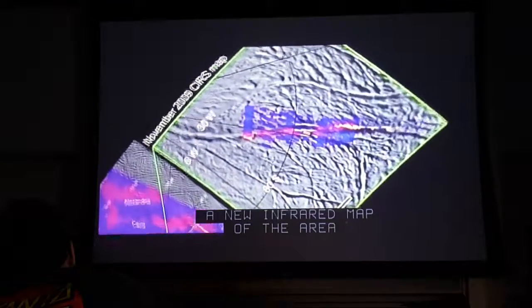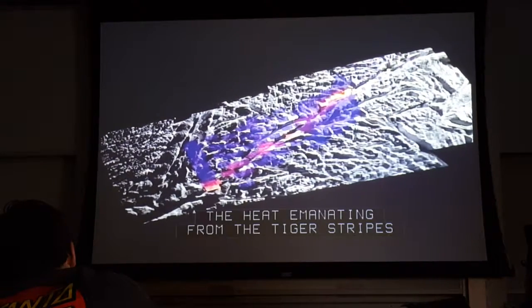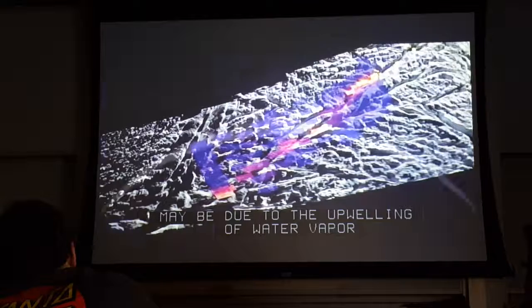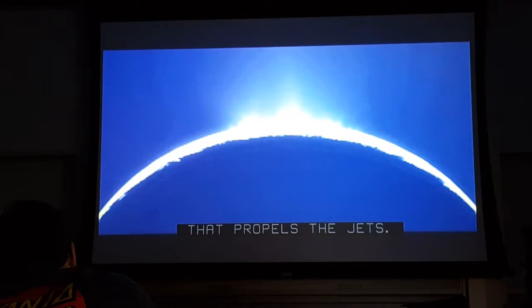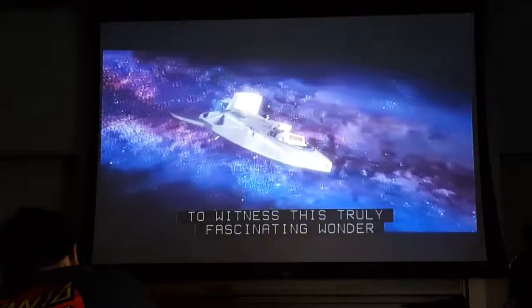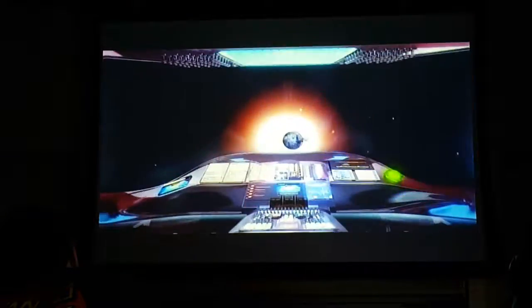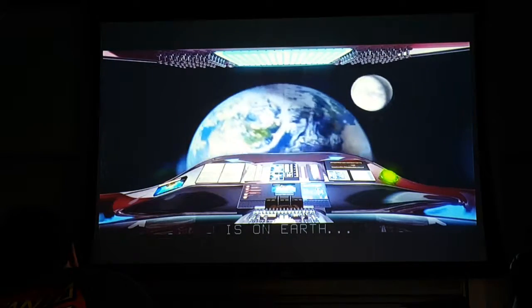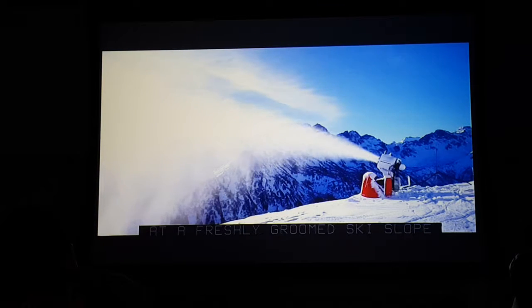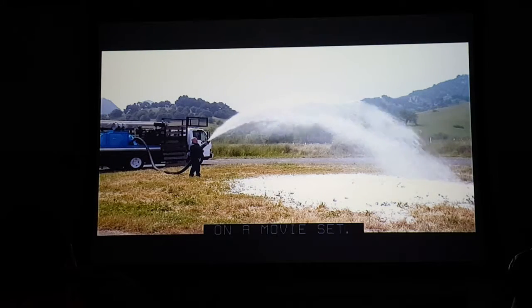A new infrared map of the area reveals warm surface temperatures. The heat emanating from the Tiger Stripes may be due to the upwelling of water vapor that propels the jets. One of the few other places to witness this truly fascinating wonder is on Earth. At a freshly groomed ski slope. Or on a movie set.